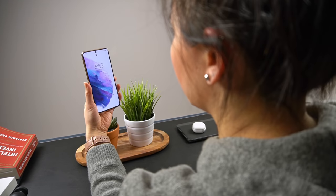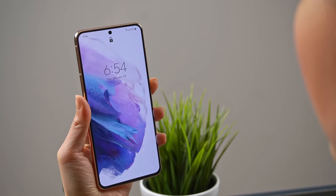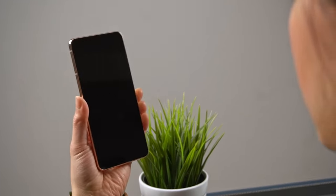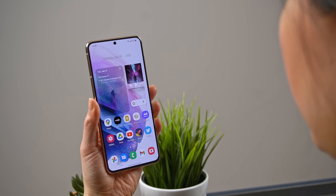A 2D face unlock is still offered. Set it to skip the lock screen, and it's probably the fastest way to unlock your phone. It's really convenient, but just remember that it's nowhere near as secure as the fingerprint scanner.